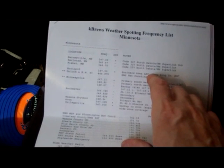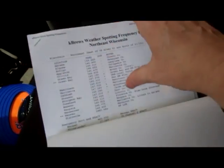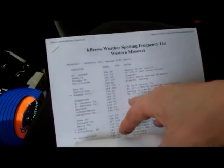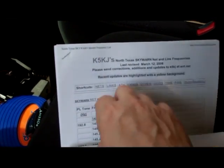The first one is the kBrews Weather Spotting Frequency List. kBrews maintains a website with the repeater frequencies and Metro SkyWarn or SkyWarn frequency repeaters for all over the country. So here I have a list of all the repeaters, generally within half a day's drive of where I live here in Minnesota, and also a phone list of all family and friends, because you never know when you might break down and you might need them and you don't know their number.